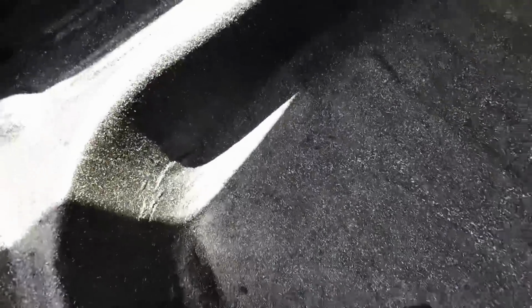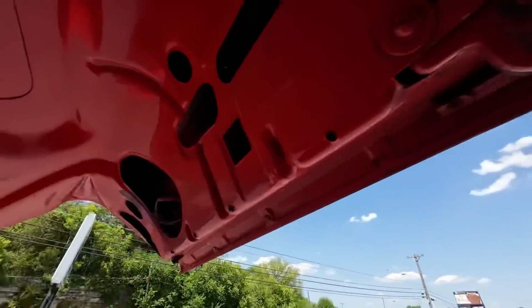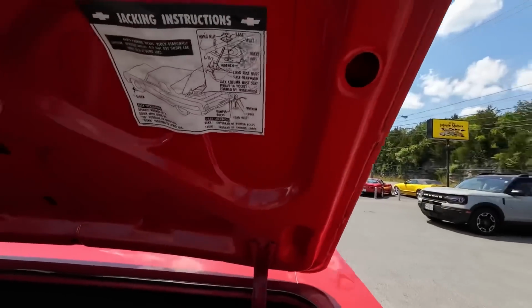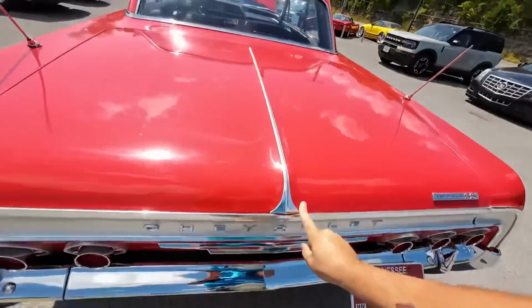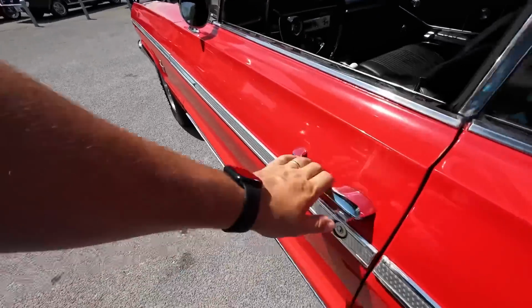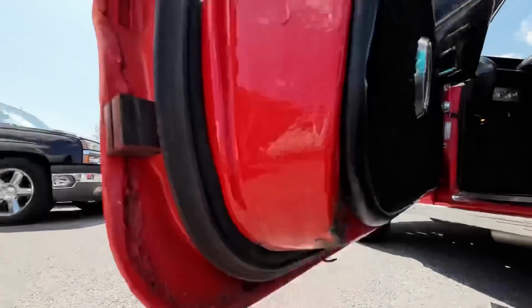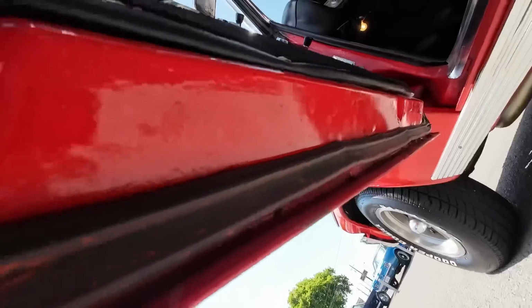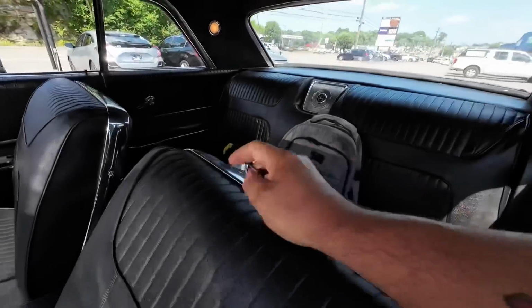This has definitely been fixed. Patched down in the bottom here. It's got all kinds of little patches inside the whole entire bottom piece. Coming down with the trunk lid here. Let's go ahead and check out the interior real quick. Around that bottom edge. Back seat. Bag of goodies here.